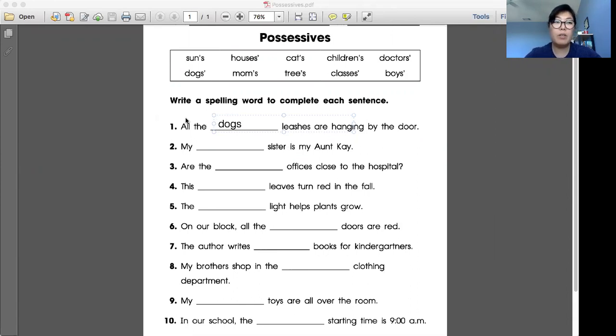We see the word all, so there is more than one dog, and then the apostrophe goes at the end after the S. The reason this is possessive is because who owns the leashes? Dogs. So the apostrophe shows the ownership of the leashes. Dogs own leashes. All the dogs' leashes are hanging by the door. I'm going to put a check mark next to dogs to know that I completed this spelling word.